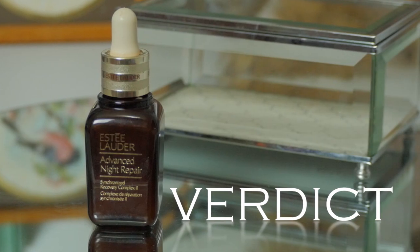Now for the verdict. As I've only been using this product for 2 months, it'll probably be a few more months before I start to see a really concrete difference in my skin and all those claims that Estee Lauder makes about the product. I am seeing slight changes now after 2 months, so the results are promising. If you are wondering about this, it is very expensive. It's very much a luxury item.